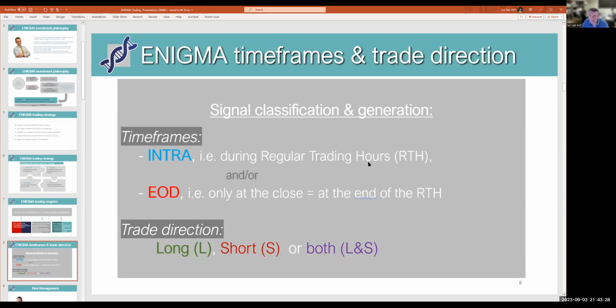Now, we can implement Enigma using different time frames, as I mentioned, but moreover, we can also say, well, let's be very selective and only trade once per day at most. And that once per day at most is actually at the end of the day, at the end of the regular trading hours. So in other words, at the close of the SPX. And for that, we are basically generating the signals during the day, but only implementing them at the end of the day. And so that's the version we will discuss more about later in today's presentation.